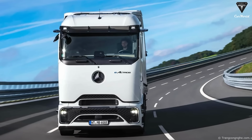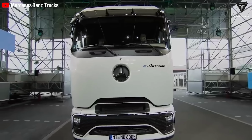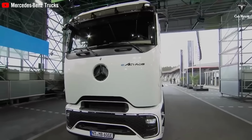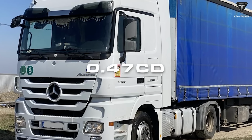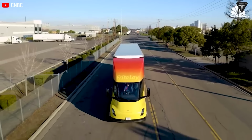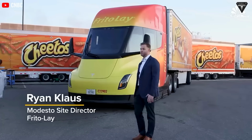The front of the e-Actros is equipped with an additional airfoil above the cab, helping the truck achieve 9% better aerodynamics than the Actros MP3 diesel cabin, which sits at 0.47 CD. This makes it challenging for it to outperform the Tesla Semi with the best aerodynamics in today's truck market.